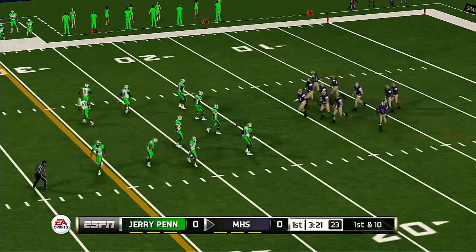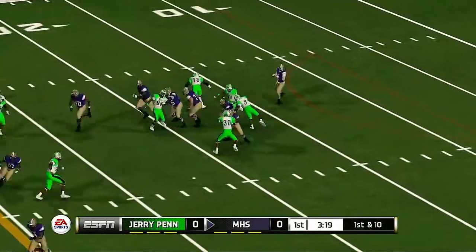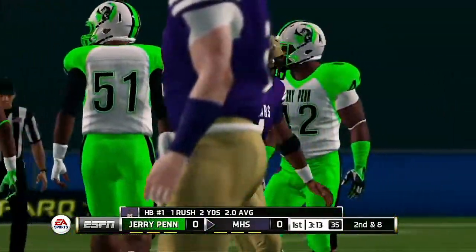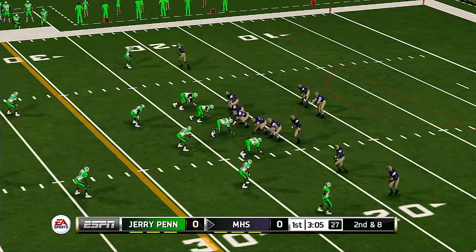They've got to play with some focus and smarts here. They don't want to make a mistake and suddenly find themselves trailing. He gets out to about the 22-yard line. That makes it second and eight. It's second down, eight to go. Ball on the 22.